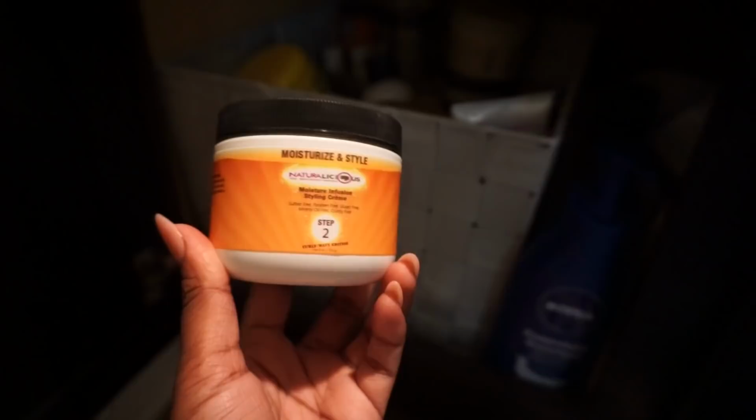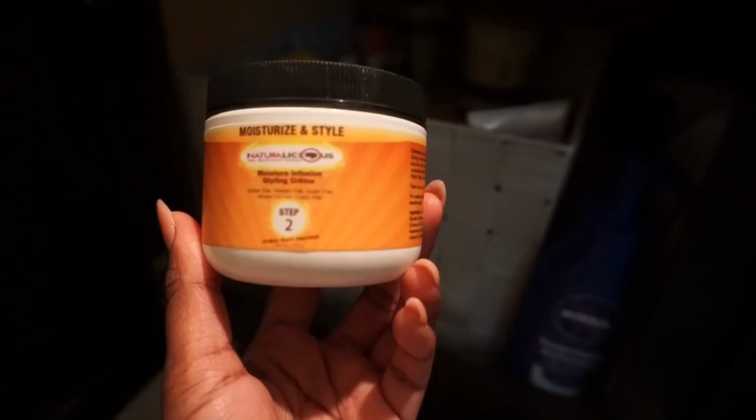Oh, I showed you this. I think I showed you guys this maybe a month ago. I used this with my wash and go blends. This is the Naturalista's Styling Cream. This works really nicely and it smells so, so good.